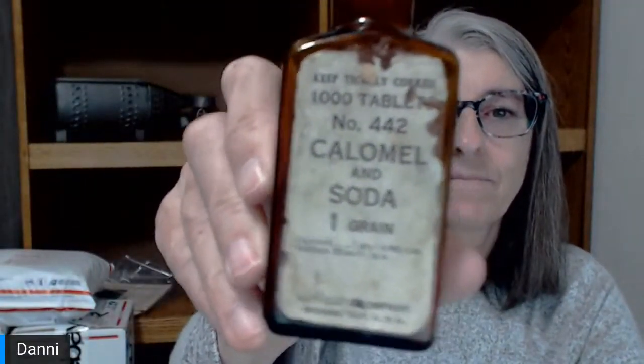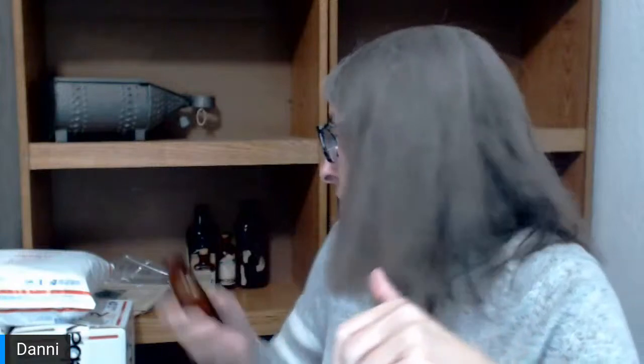All right, this is 1,000 tablets, number 442. Calomel and soda, 1 grain, sodium bicarb. There we go. There's that little guy. I think they use the color glass to protect it from the sunlight and heat. Somebody correct me if I'm wrong on that.